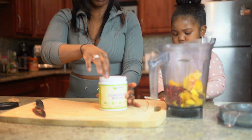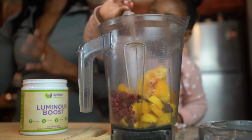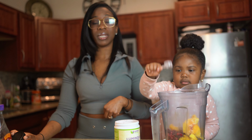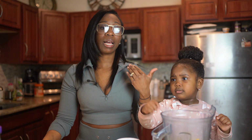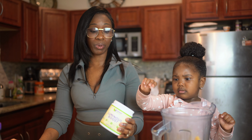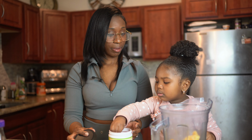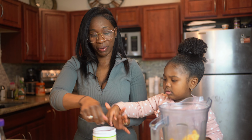organic ingredients. So we're gonna grab a scoop. Postpartum, after I gave birth to Luke, I do have some loose skin in my stomach area. So with consistency and time, taking in the collagen is going to help with that, which is one of the reasons why we have that in this blend. We only need one scoop. That's it, no more than one scoop.